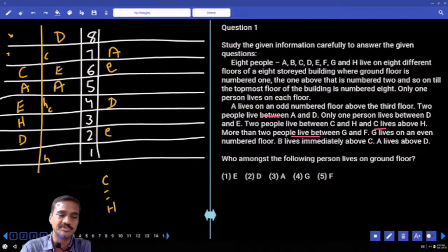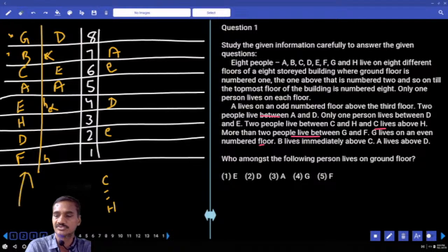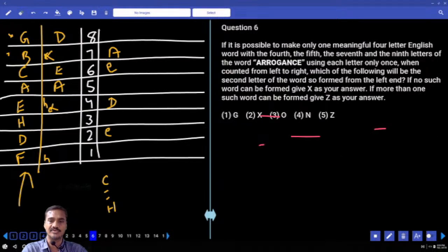And more than 2 people between G and F. In between G and F, more than 2 people. Now G lives on an even number floor. In this case, G must be here. If G is here, F is here. F is here, B is the person left over. Then B lives immediately above C, that is fine. C cannot be here. Must it be there? And then what is the only possibility here with this one? A lives above D. Now this is about question numbers 1 to 5.